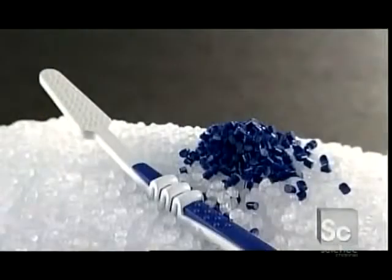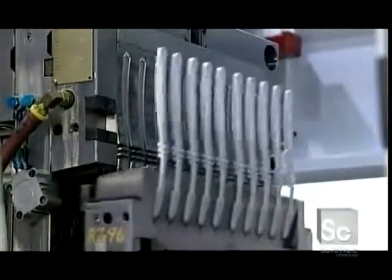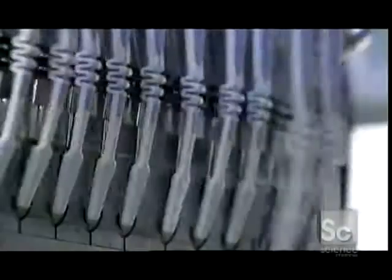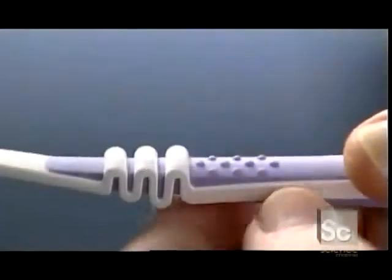Now they melt blue rubber pellets. They pipe the liquid rubber into the mold with the white toothbrush handles, then press the rubber onto the handles to form a grip. So now you have a toothbrush you can really hang on to. No dropping this one in the sink.